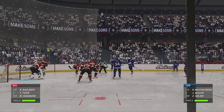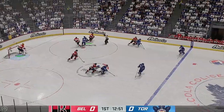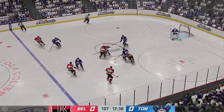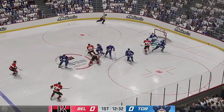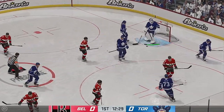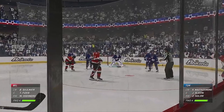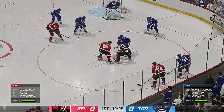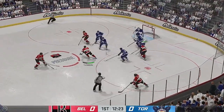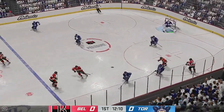Both teams are set. They're ready to drop the puck. The Senators get a hold of the puck in their own end. Through the open ice, they're picking up steam. Belleville's got possession here in the offensive zone. There's the whistle as the puck is frozen up. The Senators win that offensive zone face-off. Oh, love the defensive stick work there to poke that one away.